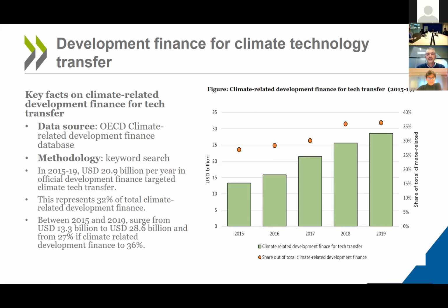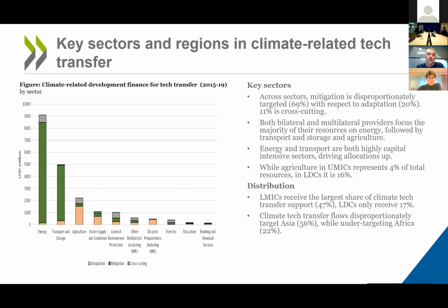Over the same period, the increase in resources was clear and moved from 13.3 billion, as you can see in the green bars, in 2015 to almost 29 billion in 2019. And this growth also outpaced total growth in climate-related development finance. This can be seen in the orange dots, where you can see that the percentage of climate-related development finance that supported technology transfer moved from 27% in 2015 to 36% in 2019.